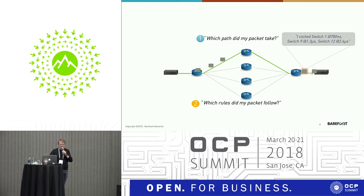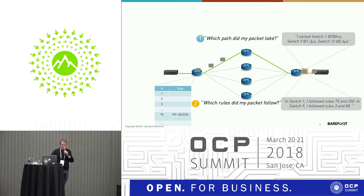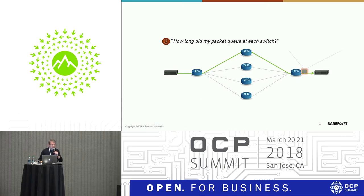So if you have congestion, that latency will go up, and that is a flag of problems that you may have. Second is why this packet got here, and it goes back to the fact of which rules were used to forward that packet. Was a specific ACL applied? What routing lookups were done to forward that packet over?